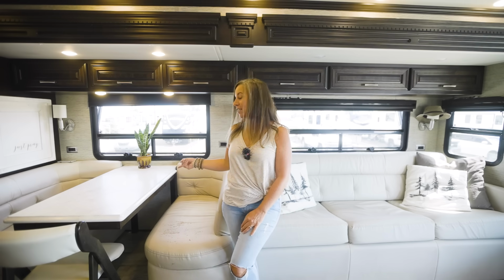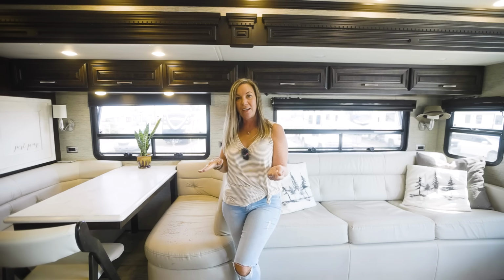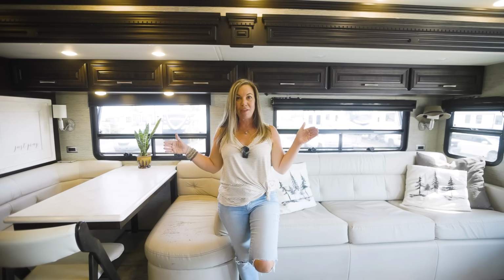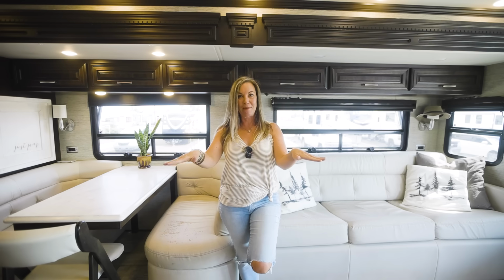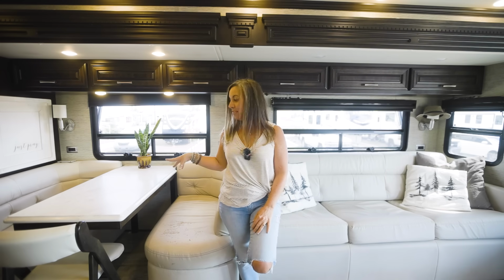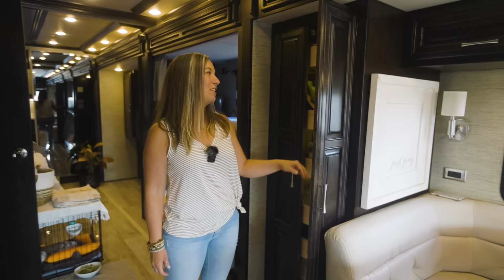And then over here, because we really value family dinners, this seats 5 of us. There's a leaf inside. So when that pulls out, we can add in our leaf and all 5 of us fit around the dinette comfortably. So this entire wall of our RV, 43 feet, this whole wall is a slide out. It's got a hydraulic, so it just raises up and comes in, and then it raises up and goes out. So both of the bunk beds are on this wall, our dinette is on this wall, and the couch is on this wall.